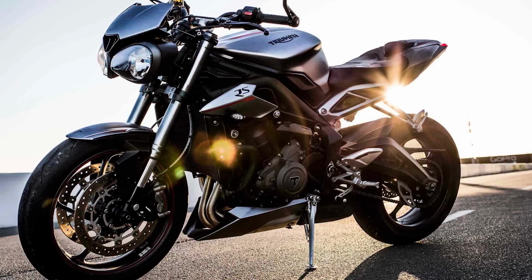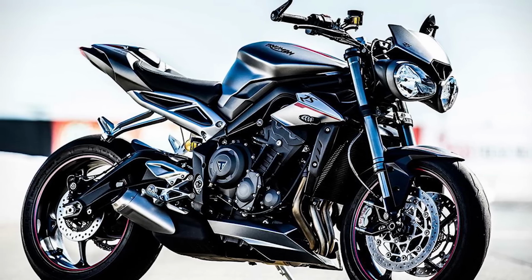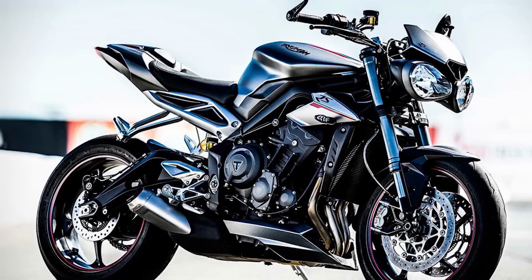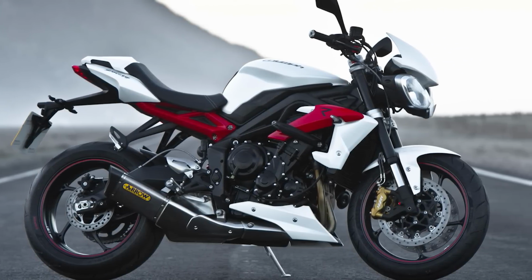The Triumph Street Triple. The Street Triple, and I'm trying my very best to not sound like an absolute Triumph fanboy, but the Street Triple is just an absolute peach. It's got truly usable everyday power, great torque, easy ergonomics. The Street Triple's like a golden retriever. Who the hell doesn't like those?